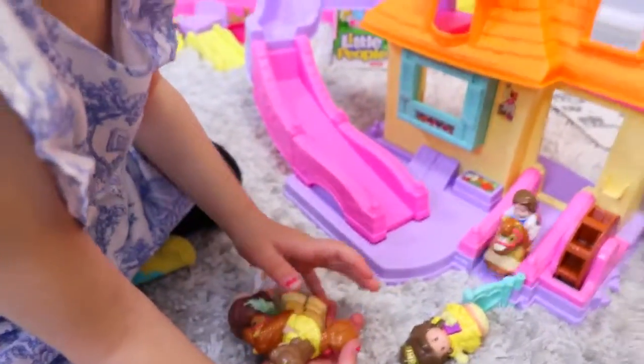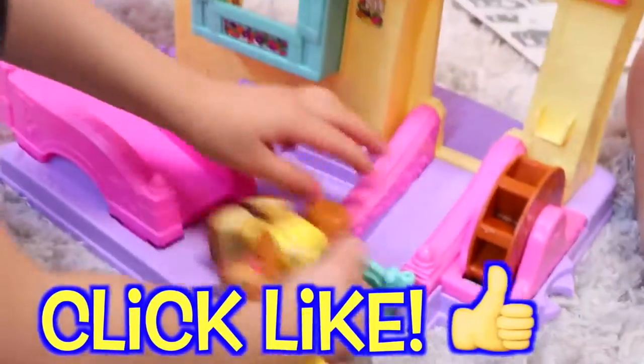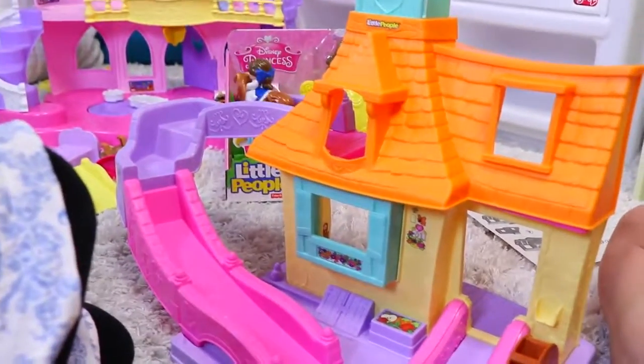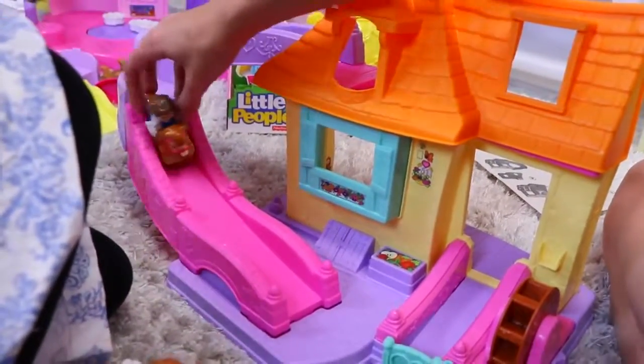Wait. Oh, she's galloping. That's cute. And then you can use the door to stop her. Hey, click like, by the way, if you like these horses. I think they're really cute. There's like a huge playset. Wait, Ava, watch this. Watch this. Oh, and then wait. Let's put her down here.